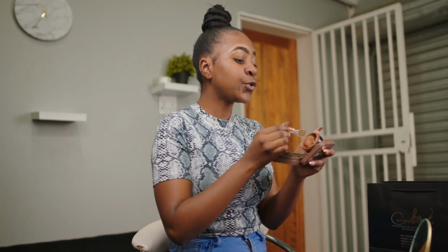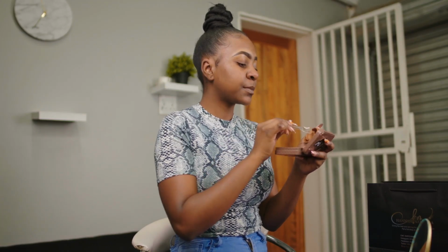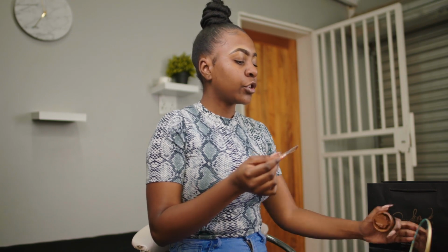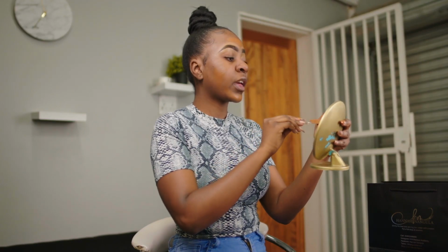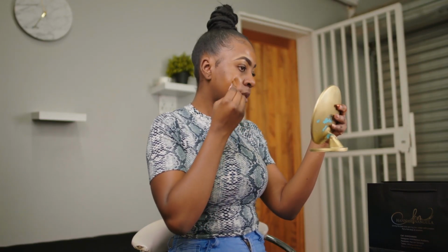It's a very thick foundation, so I use a spoon, but you don't have to. You can use your finger. It's like a little plastic spoon, but you can use your finger to spread it all over your face. And it's quite dark, but I think it's close to my skin tone. It's very, very thick, so I guess that's why it's full coverage.